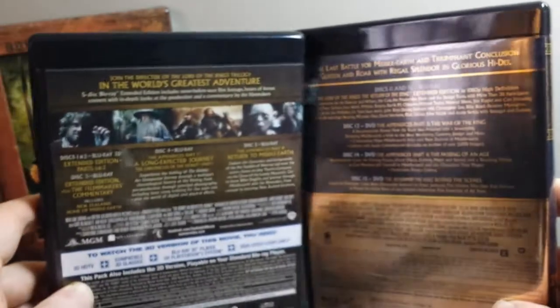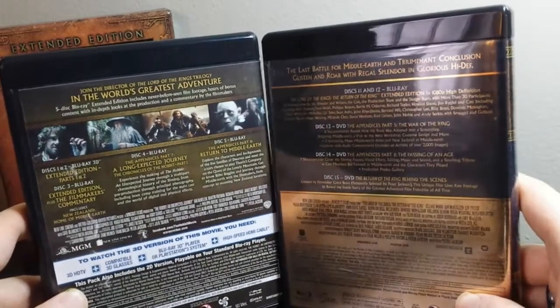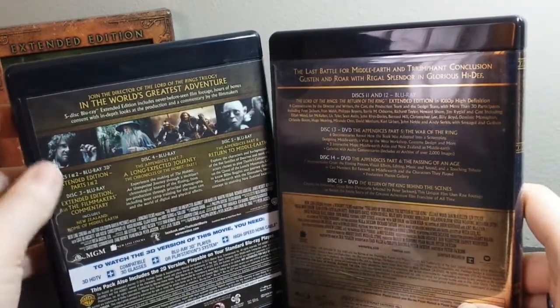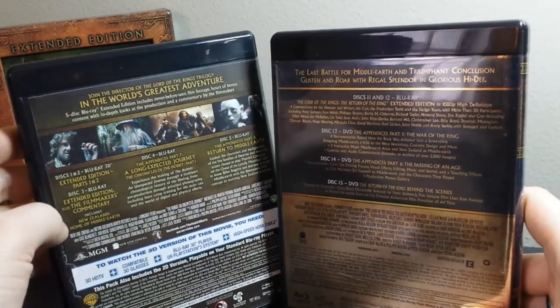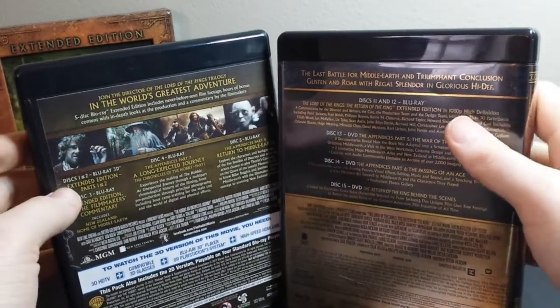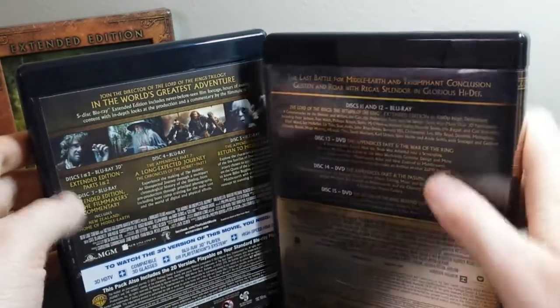And take a look at the backs here. These are the two backs side by side. They both outline the contents of each of the discs. So The Hobbit: An Unexpected Journey, the 3D Extended Edition, has the first two discs as the Blu-ray 3D Extended Edition. Whereas here, obviously there are no 3D versions of the original Lord of the Rings trilogy, at least not at the moment. So the first two discs here are the extended edition movie.